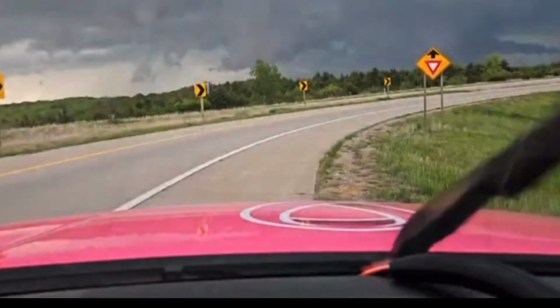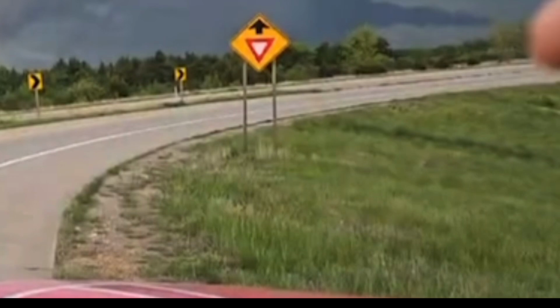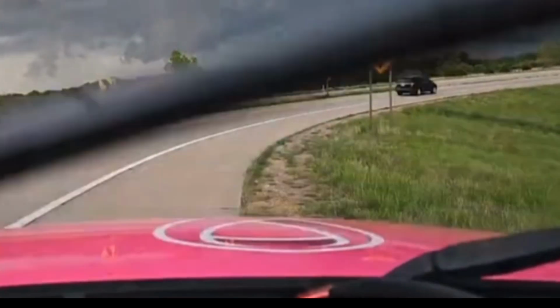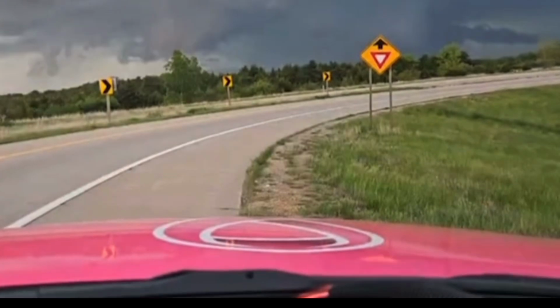We have an inlet. They call that a beaver's tail right there. Beaver's tail stretching out. That's air going up into that, which is probably the main wall cloud over there in that dark area to the right, the end of that tail. That's what we're looking for. I'm going to get an update on this rotation area.